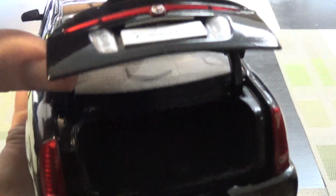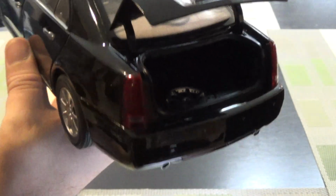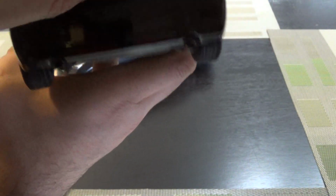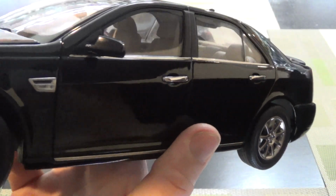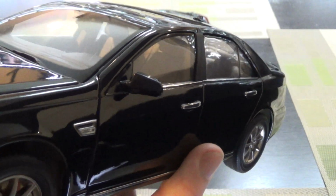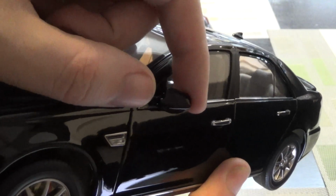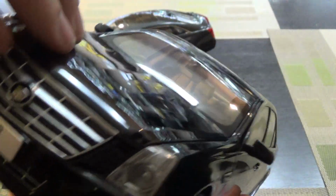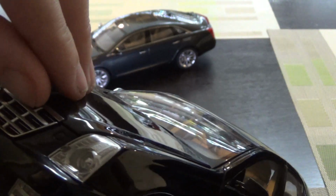This has some nice features. I don't know if you can tell, but you can lift up the spare tire cover, which is pretty neat. And of course that's carpeted, so that's a nice detail. Paint's decent. This of course is real, good old-fashioned die-cast. The mirrors fold in. Nice little detail. Grill work is pretty good. Let's open up the hood.